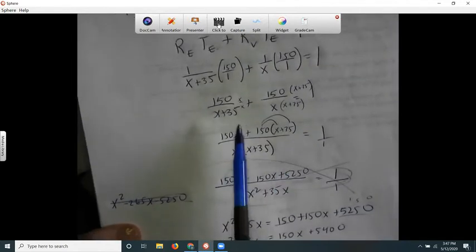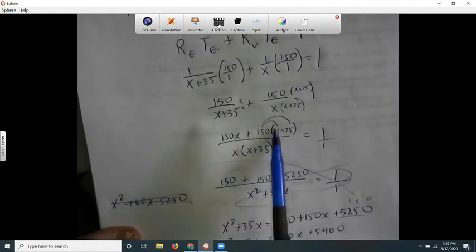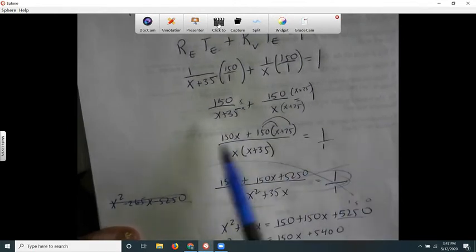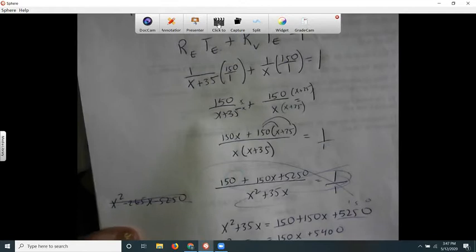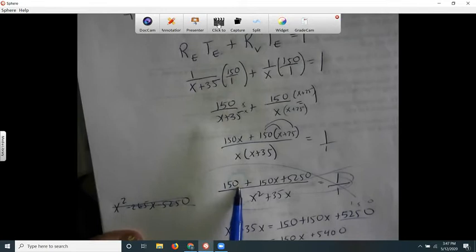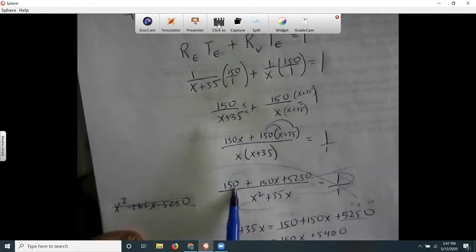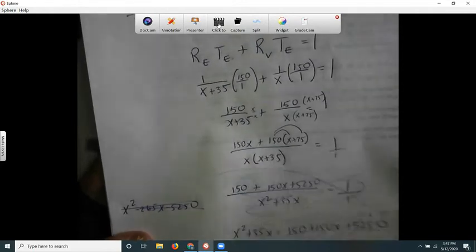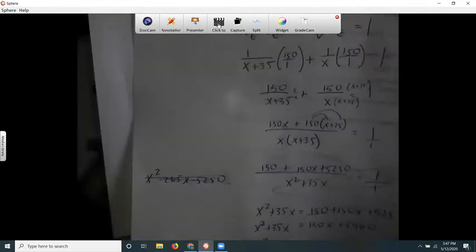And then I went to do cross products. I want this top part times 1 is equal, or basically you could say I multiplied both sides by x times x plus 35. You'll notice right here I lost my x. That is supposed to be that. So that's where I'm going to pick up right there. That's why our problem didn't turn out.